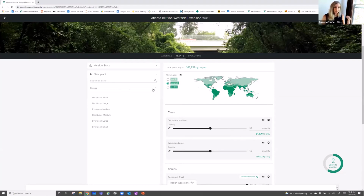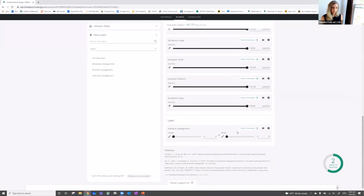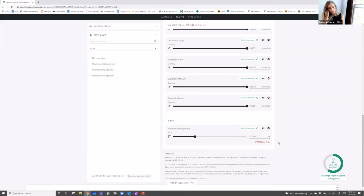I'll also add in a couple more things just so you can see some more categories. Maybe we have some lawn areas here. And let's see your lawn. You can switch the dimensions based on what you have available. And interestingly enough, because of the intensive management that it takes for some certain types of lawn, this is actually showing it as a net emitter. And so just flagging that there might be some things that you see in here that you're surprised by, and it's because they're emissions that we're not always thinking about.